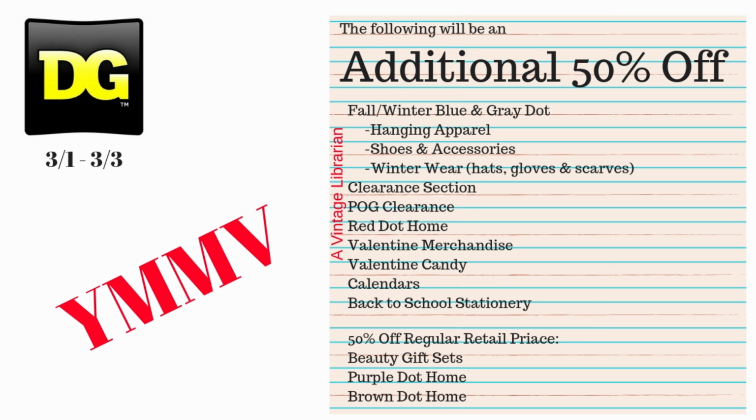The other one is going to be Red Dot Home, Valentine's merchandise, Valentine's candy. That was already on sale Tuesday. If you happen to find any, you're going to pay just tiny bits of cents, basically. So whatever you got Tuesday and you happen to find Friday, like those cheese balls and everything else that everybody was going nuts over, those are going to be an additional 50% off. So you're going to pay literally 10 cents for those bad boys. It's nuts. So then also the calendars, back to school stationery, that's an additional 50% off.